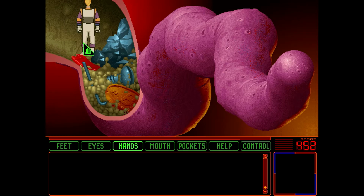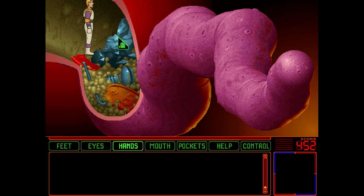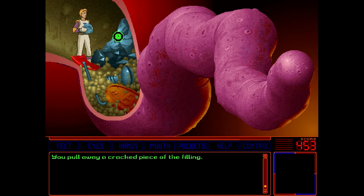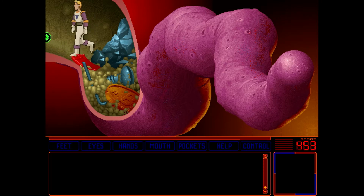Now what's that there? It looks like an old silver amalgam filling. Must have been bouncing around here for years. Well, we could use silver. You pull away a cracked piece of the filling. Alrighty, I think we have everything we need to move on.